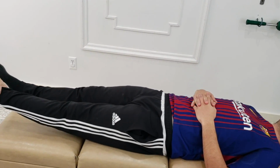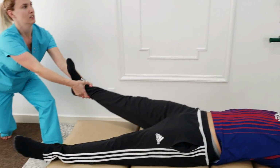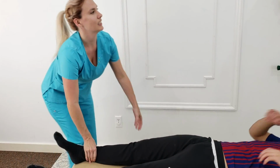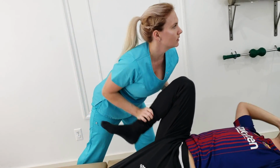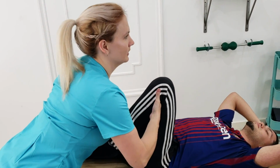Reach overhead, grab the table. Good, perfect. Uh-oh. There it is. Knees. Good. One more. Perfect. Okay, so which knee is exactly?